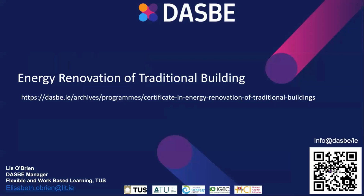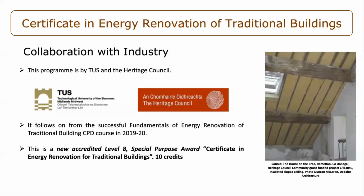Okay, so this is the final course I'll be talking about, and this is the Certificate in Energy Renovation of Traditional Buildings. And next slide. Seamus briefly mentioned this. It was developed in collaboration with the Heritage Council, and it follows on from the successful Fundamentals of Energy Renovation of Traditional Buildings. It was a CPD course, and this was run by the Heritage Council and Heritage Conservation in 2019-2020.